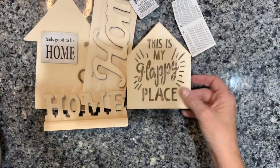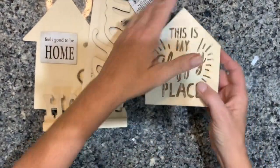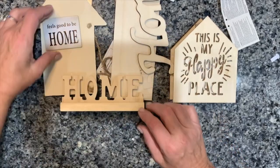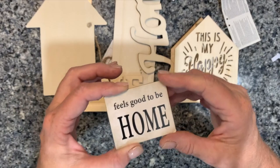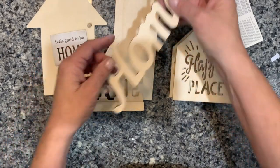Okay, for this one, I have one of the light up boxes. I should make sure it works. Always make sure anything works before you mess with it. So light up box, this is my happy place. A couple of arrows, a home sign. This came off of something else, I'm using that. And then this word that says home.